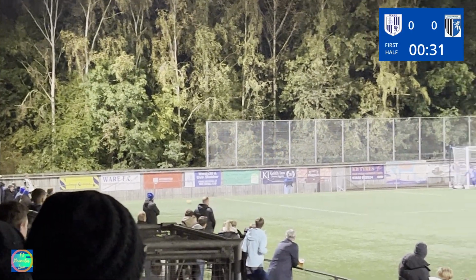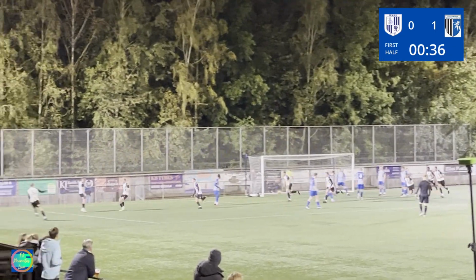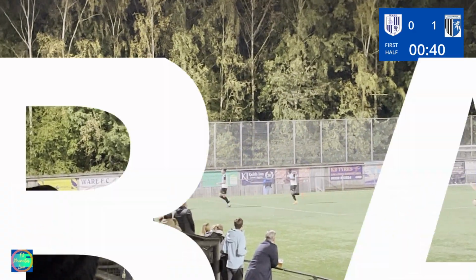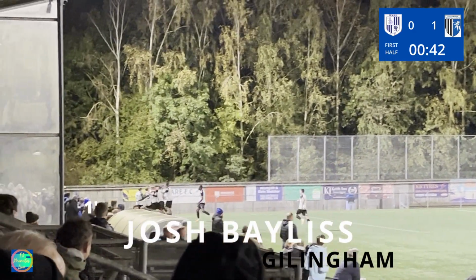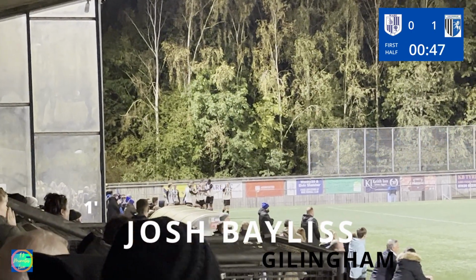First corner of the game then, taken on this near side. It's taken short. Skipper! Oh! The dummy by Harry Skipper, and it's turned into the back of the net. So the first one wasn't the fastest goal of the season, but that one was pretty quick as well. And Gillingham go in front.